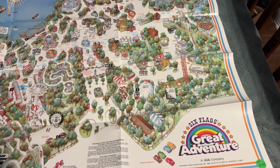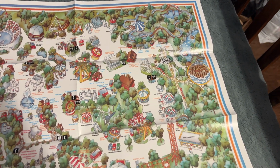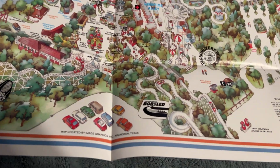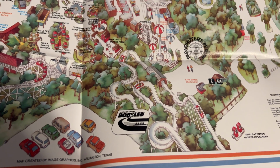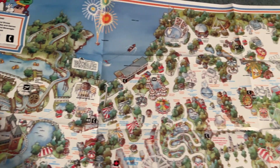This right here is the 1986 park map for Six Flags Great Adventure. You can see a lot of classic rides over there. You can even see Sarajevo Bobsled, which is a pretty short-lived attraction that was on the boardwalk. And, of course, the rest of Great Adventure.